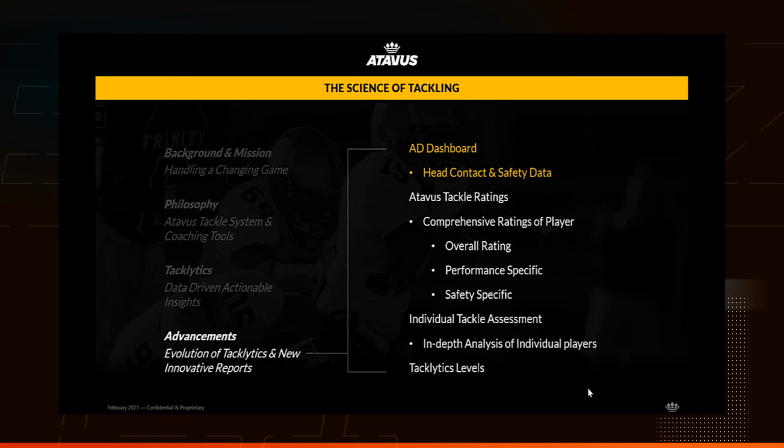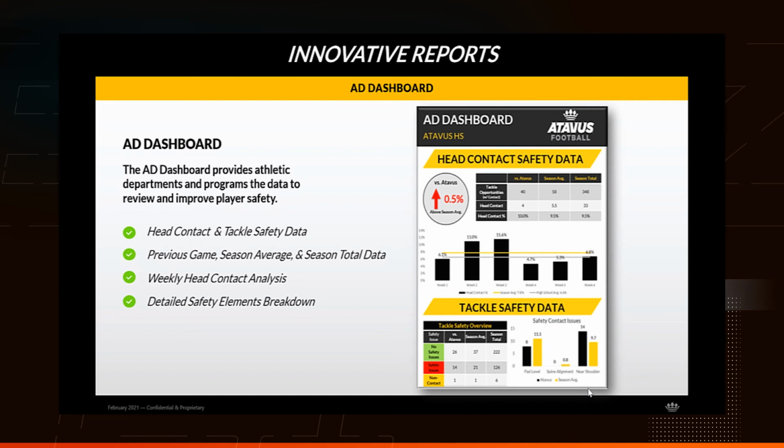In this last section, we'll look at the types of advancements in reporting that Atavus is making and the evolution of Tacklytics. We'll start first by looking at what we call our AD dashboard. So our AD dashboard provides athletic departments and programs the data to review and improve player safety. It gives head contact and tackle safety data, previous game, season average, and season total data, weekly head contact analysis, and a detailed safety elements breakdown.